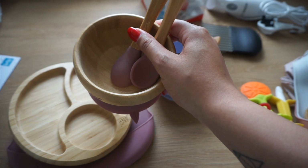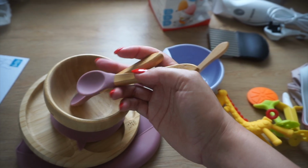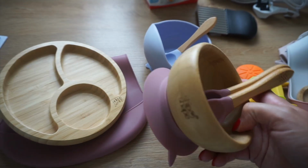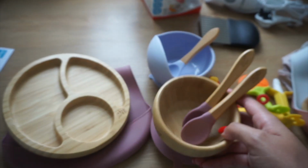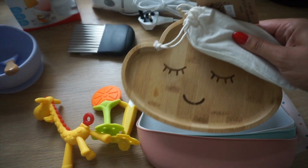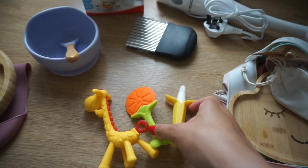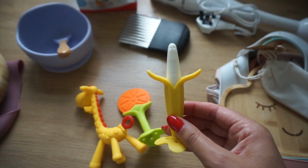I think I got these from Amazon actually. It's just a bamboo set with obviously the silicone bits for their mouth and also the suction bit, so they stick onto the high chair table. My sister got this bamboo plate, that's so cute, and little cutlery set.